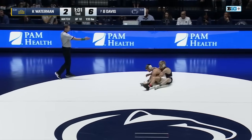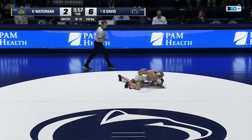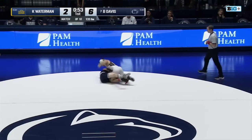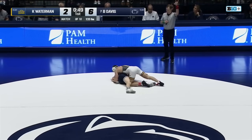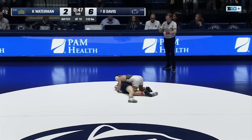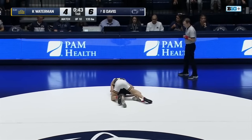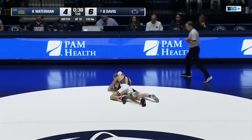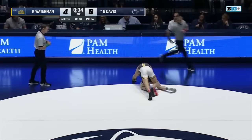Waterman's a scrapper, man. He was head high and he got caught in a bad position, and to be able to recover and give up no points and still be on the back is phenomenal. Good awareness by Davis. Exactly. And now he got caught being too high again, and the reversal goes to Waterman. That leg definitely bothering Davis, but gritty, tough wrestling from Waterman. You got to stay within striking distance with this 3-point takedown, and that's clearly the strategy employed by Drexel. Davis up 2, 30 seconds to go.